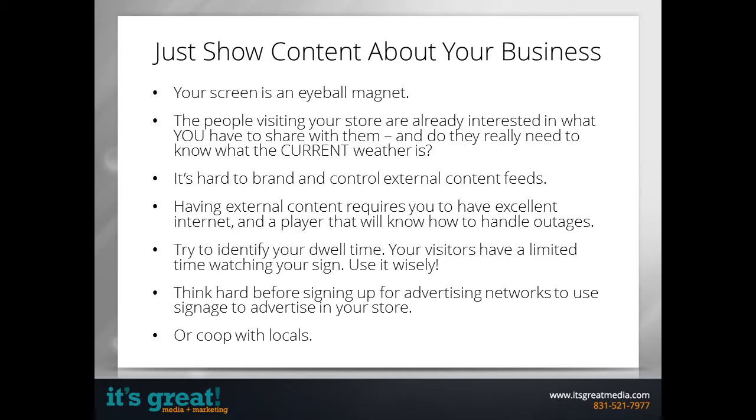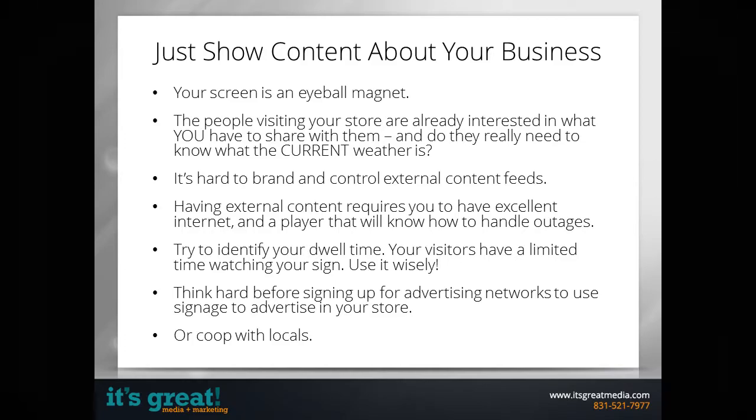Having external content requires you to have excellent internet and a player that will know how to handle outages. Then try to identify your dwell time. And dwell time means the amount of time that somebody is actually available to look at your screen. Your visitors have a limited time watching your sign, so use it wisely. And think hard before signing up for advertising networks.